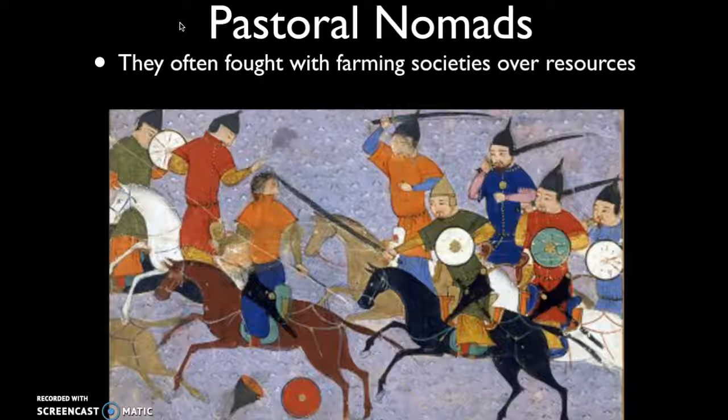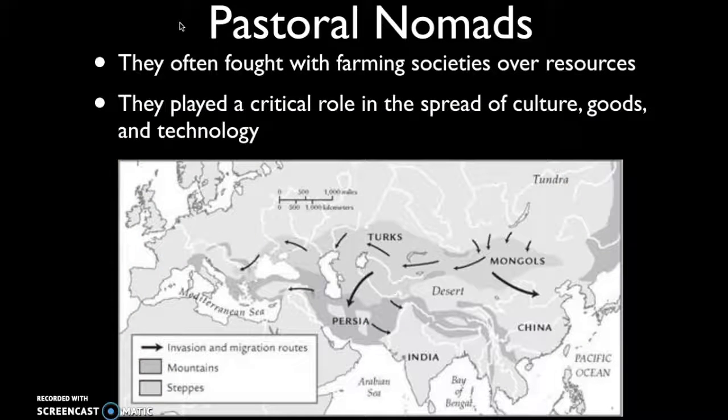Now, they oftentimes fought and were in conflict with farming societies over resources, right? So these settled agrarian societies oftentimes had developed far more resources, food, and as a result, there was oftentimes conflict, as we'll see, between groups like the Xiongnu and the Chinese dynasties, like the Han Dynasty, groups like the Huns and other Eastern European tribes who came in and had conflict with the Roman Empire. So we'll see this as a constant theme throughout this class of this conflict between pastoral nomadic groups and farming societies. Now, pastoral nomads are the truck drivers of world history.